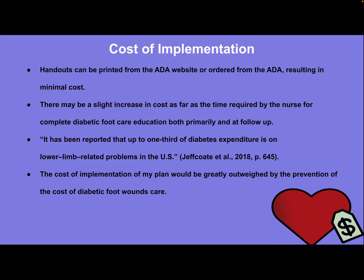Costs of implementation include that handouts can be printed from the ADA website or ordered from the ADA, resulting in minimal cost. There may be a slight increase in cost as far as the time required by the nurse for complete diabetic foot care education, both primarily and at follow-up. It has been reported that up to 1/3 of diabetes expenditure is on lower limb-related problems in the U.S., Jeffcoate et al., 2018. The cost of implementation of my plan would be greatly outweighed by the cost of diabetic foot wound care.